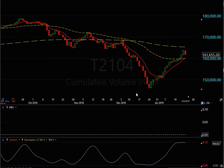T2104, still looking strong, but you got to take a step back here and kind of observe a little bit deeper on what's going on. And that's what we're going to do right here.